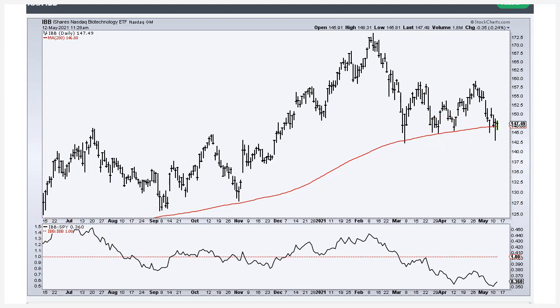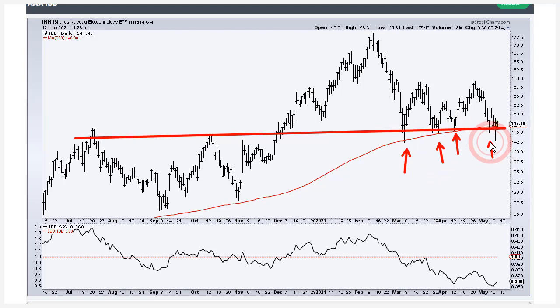But if we look at this chart here for IBB, what's interesting is you had a resistance zone here, and you had a breakout, and we basically returned to that resistance zone. So we've had a big breakout, a big move higher, a sharp decline, and now we're testing that breakout zone and also the rising 200-day moving average. So there's a big battle going on here.